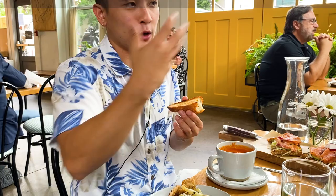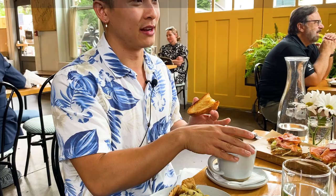If you're a huge fan of rich, creamy tomato sauces in your pasta and things like that, you should get this. For me, this is definitely my order. I'm gonna say this is a 9.1. This is really good. I'm a huge fan of this. I think the bread really adds a bunch of points for this.